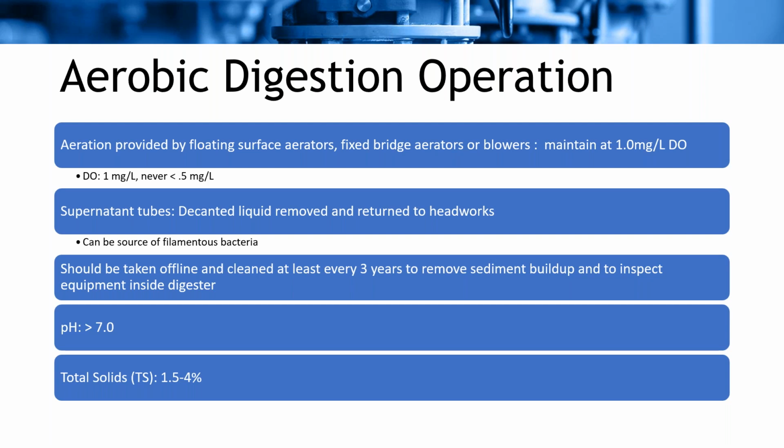So operation of aerobic digestion can be similar to your biological processes where you're using surface aerators, a fixed bridge aerator, or blowers, and you want to maintain a DO concentration of 1 milligram per liter, and it should never go below 0.5 milligrams per liter. There's also supernatant tubes, and supernatant is the decanted liquid that's removed and returned to the headworks.